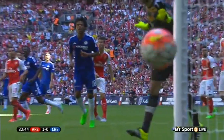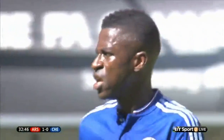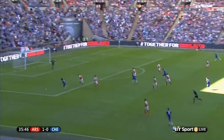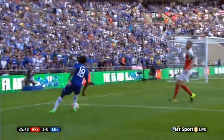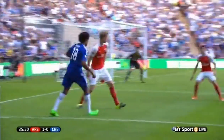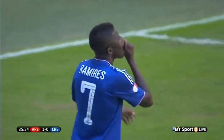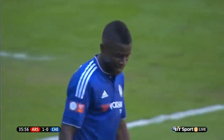Quite a way wide in the end. Far enough for it not to, you think to yourself how many big games they played last year. They'll come good when it counts. Remy. Oh, and a very, very close to an equaliser, Ramirez, who will feel that he should have scored there.